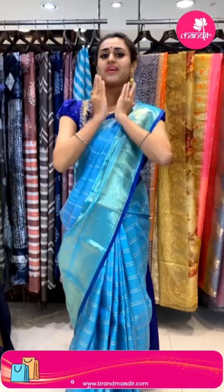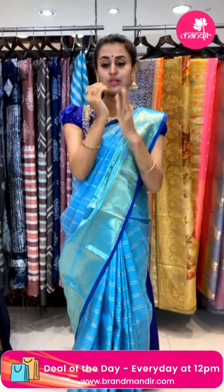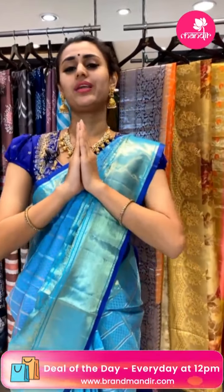So now I am wearing this amazing jewelry. This beautiful jewelry is by House of QC, wherein they have their outlets in GVK Banjara Hills and also in Orbit Mall. You can also give them a try because it's really beautiful and amazing. So now moving on to the next saree.